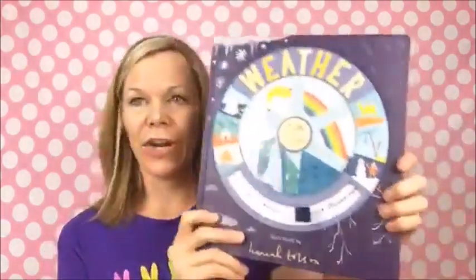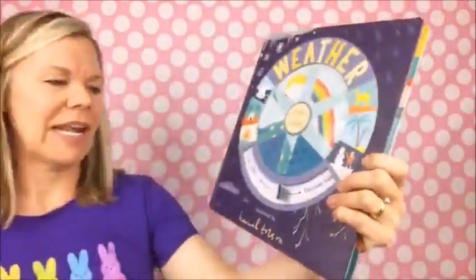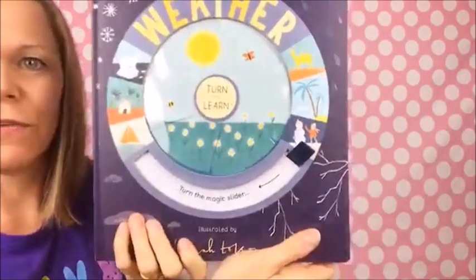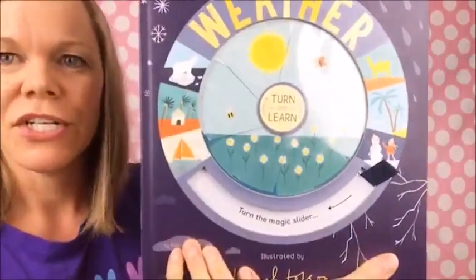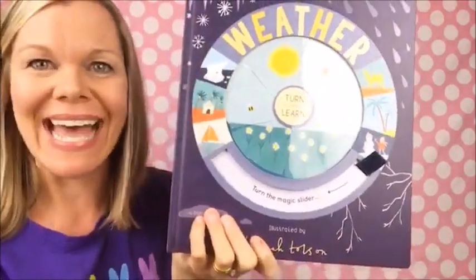All right, so what I'd like to share with you today is this book called Weather. It's a turn and learn book. I've never seen anything like it. It's very unique, and I think we should check it out together. So I'm going to get a little bit closer. All right, so it starts like this. On the front cover, it says Weather, Turn and Learn. Turn the magic slider.